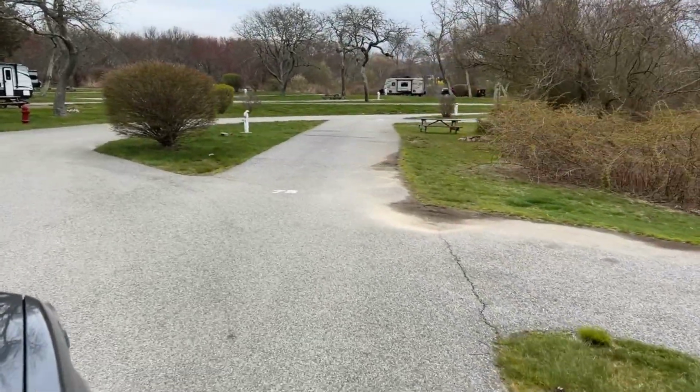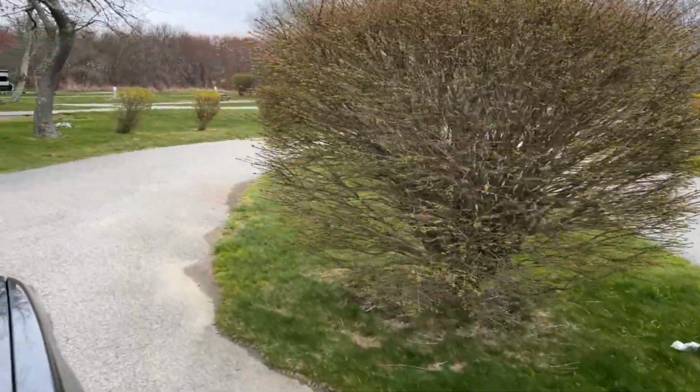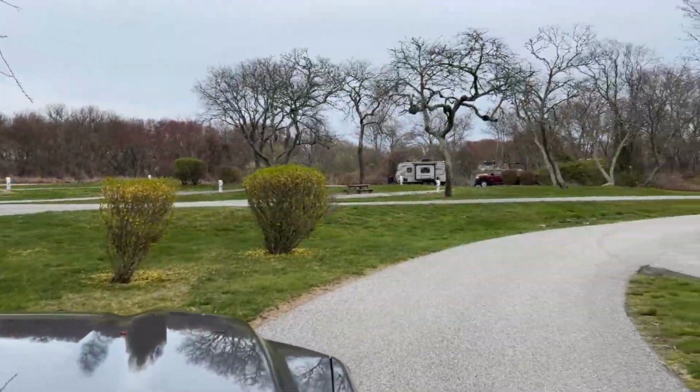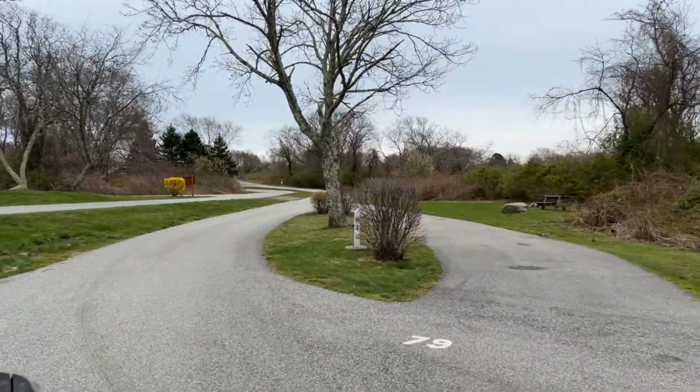We're about to exit Area 1 and head back up into Area 2 on our way out of the park. Just a few more sites on either side. We've made a big loop around and the hill is off to our left. You could see these sites earlier when we were up on top. And there's the sign we saw on our way in.